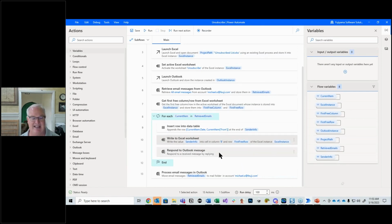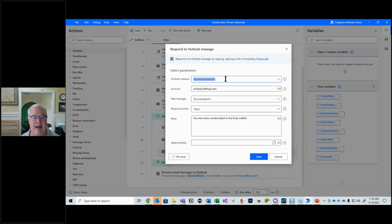And then the last thing I'm going to do is respond back using their information from my Myco@Fuji account, take the current email, only the single email that I'm working on. So I'm not taking the whole list. I'm doing it mail by mail. I'm replying and saying, you have been unsubscribed to the Fuji mail list. Okay. If I wanted to, I could say, you, Paul, have been unsubscribed. So I could pull their first name or last name or whatever else I want, their company, just as you can.